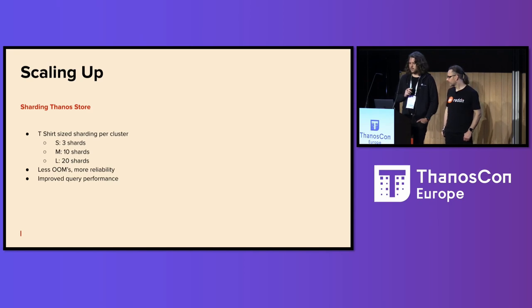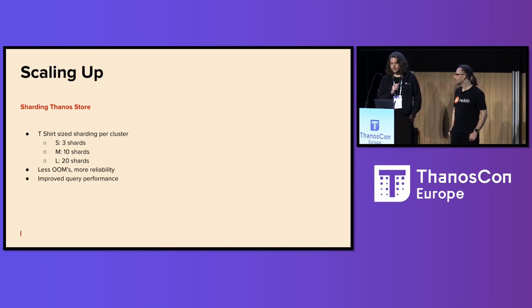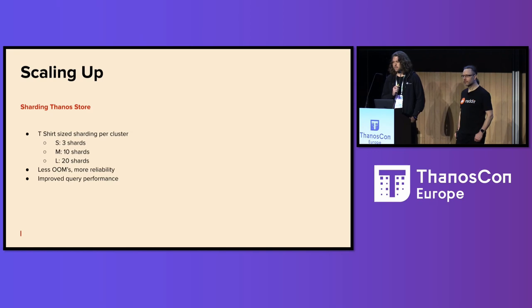So much of our initial tuning was spent on Thanos Store. We actually haven't tried the time series sharding, as Colin has mentioned. We've jumped into the hash-based sharding due to its simplicity. And actually, when I get back, I'm excited to try out the time-based sharding based on Colin's experience.